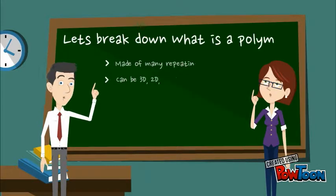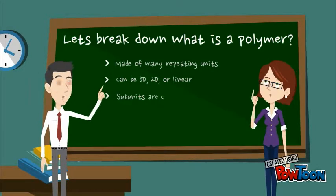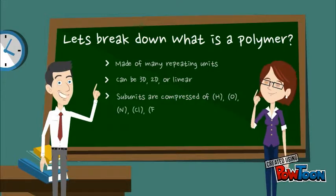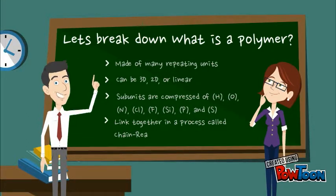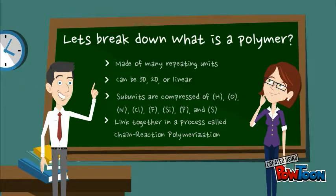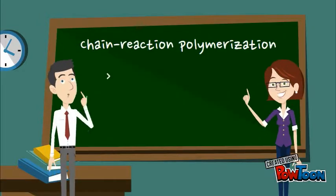A polymer is a chemical made of many repeating units. It can be a 3D, 2D, or linear network. The suffix mer is used to describe the basic unit. This means that a single unit is a monomer and many repeating units makes a polymer. To make the chain, the many mers are chemically linked together through a process called chain reaction polymerization.